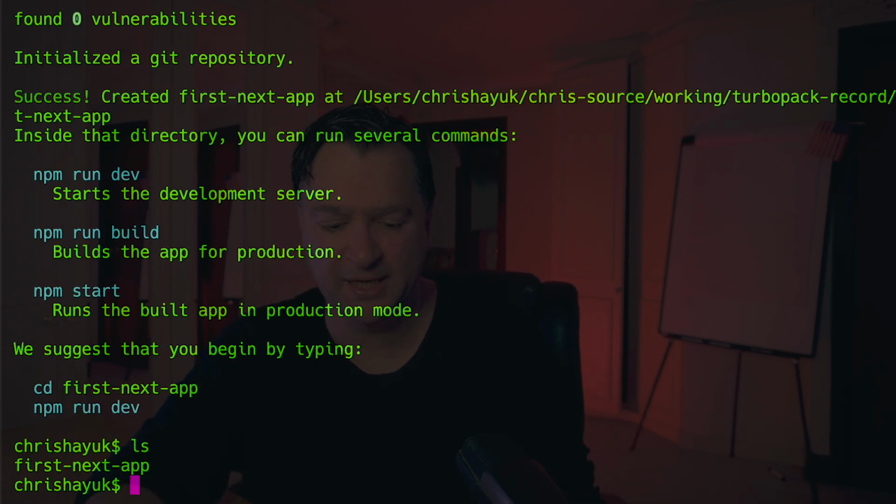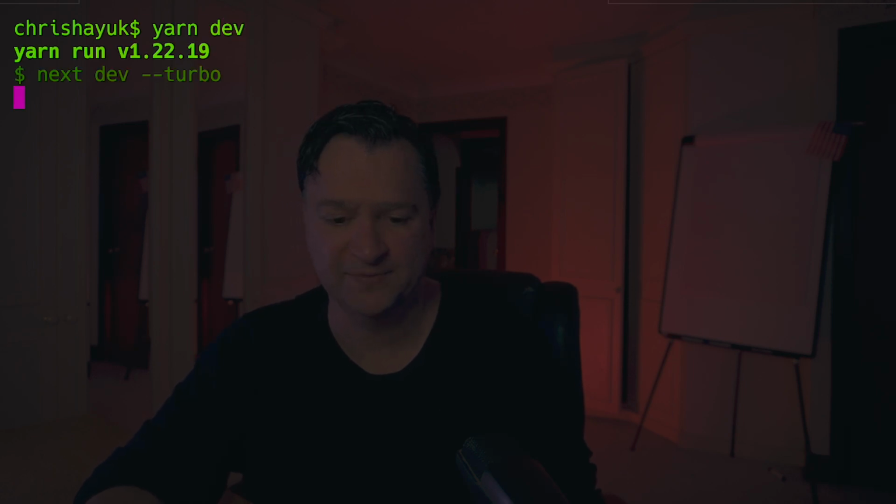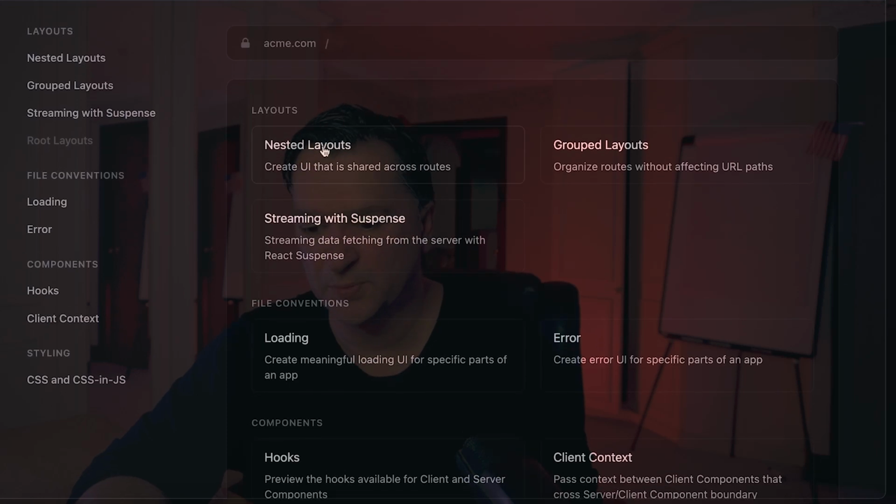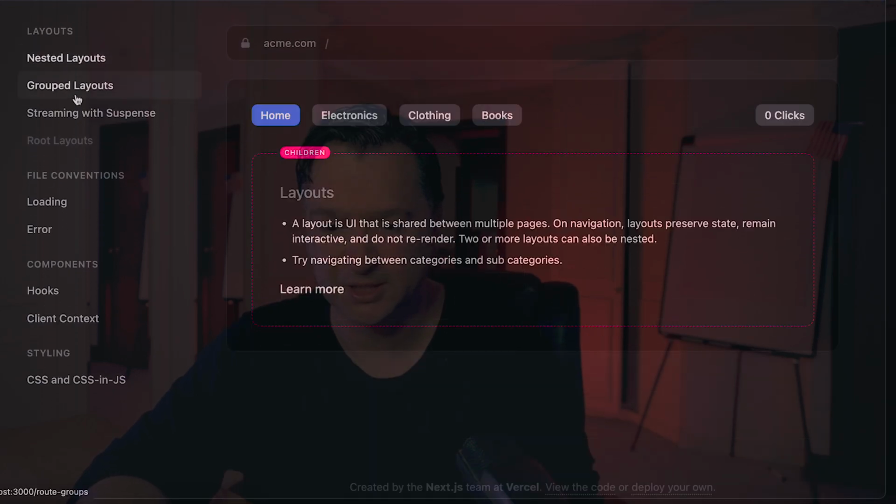Alrighty, so you can see that that's now installed. If I just do an ls, you can see first next app. I can cd into that. Let's clear my screen. And then if I want to get started with that, I could just type in yarn dev. And as you can see, that's already started up. And then if I click on the URL here, localhost 3000, you can see it's opened me up a standard page, and I can just click on there.